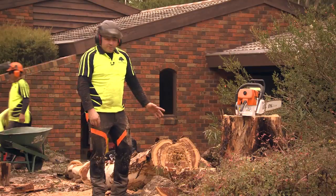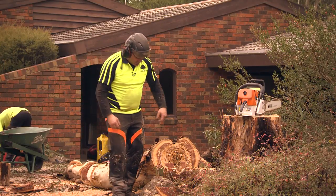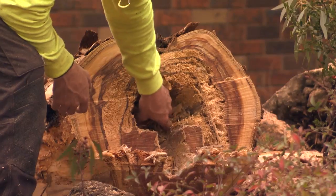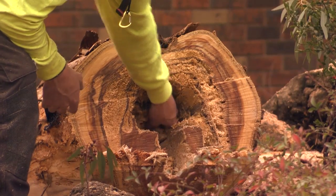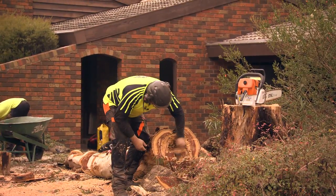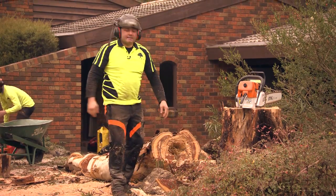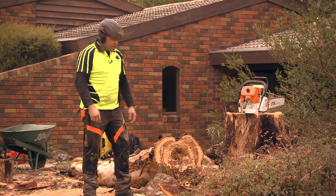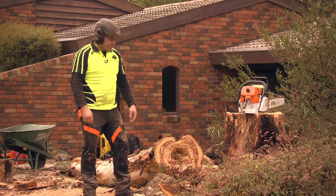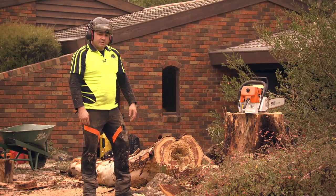So as you can see, viewers, we've got the main trunk down, and the scars on the other side of the lightning strike. Just to give you an indication of what's going on inside, there's poor structure where we've actually been able to tear part of the tree away. So it's a wise decision that we took this tree out. It could have potentially caused hazard to people or property, being so close to the front of the house and pedestrians. So well done Banyule City Council.